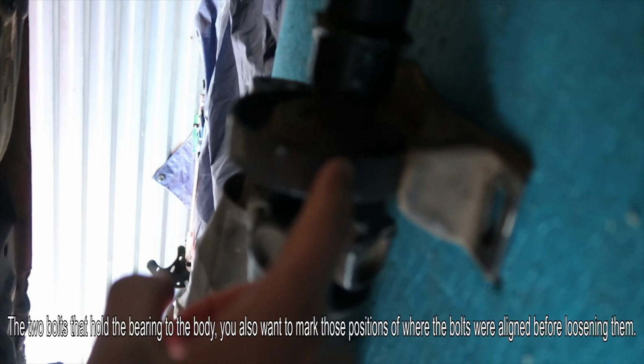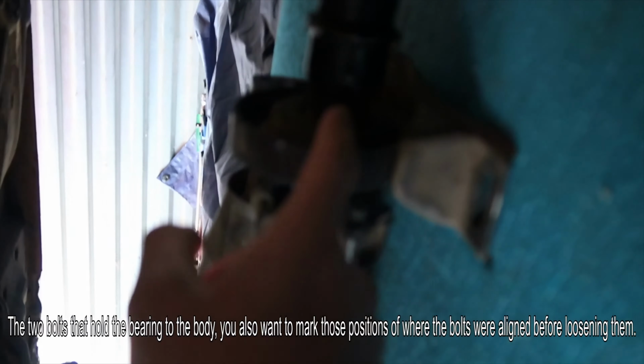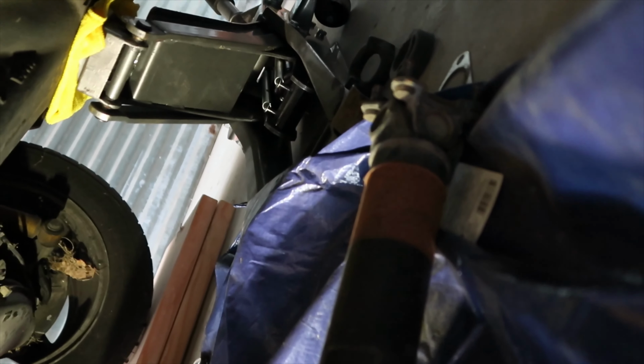Once you get done marking the front of the shaft, you can mark your carrier bearing if you want to. You don't really have to, as long as the front shaft and the rear shaft that connects into the differential are marked.